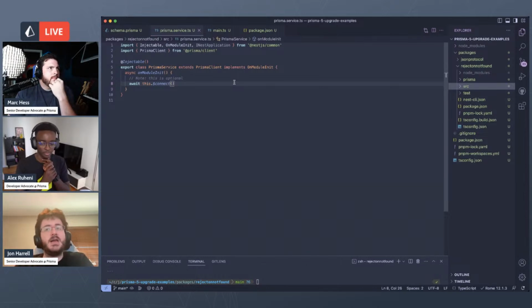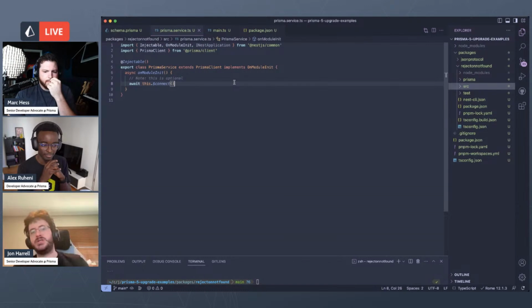If you're not using Nest.js, we saw a lot of people with Nest.js run into this problem, so I wanted to provide it as an example. If you're not using Nest.js and you want to know how to upgrade to Prisma 5 to no longer use the before exit hook, our Prisma 5 upgrade guide has some great examples. And good news, I think the pull request we created on the Nest.js docs was merged earlier today. Excellent. Great. So hopefully no more confusion there.